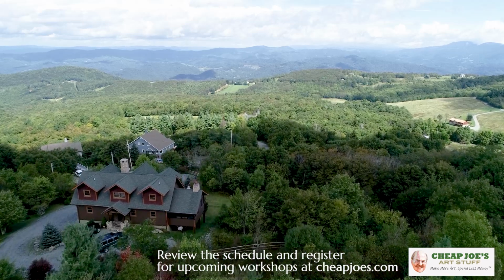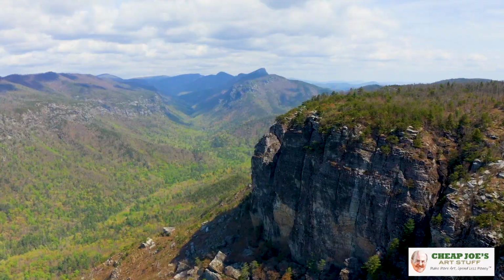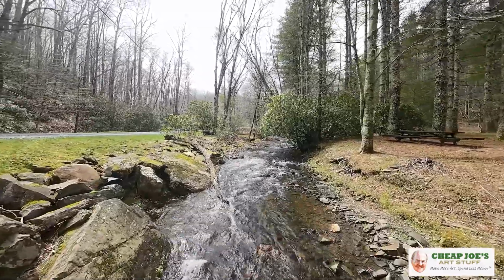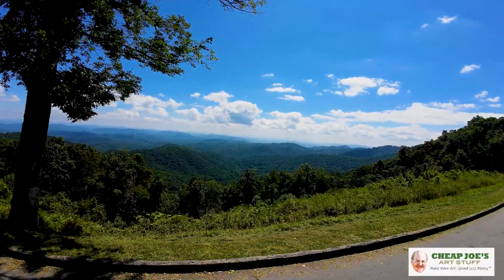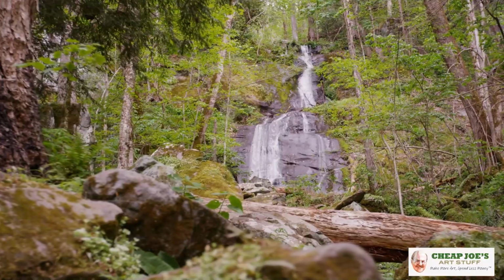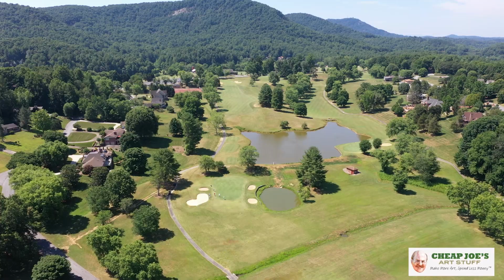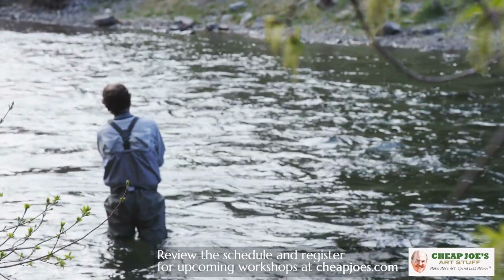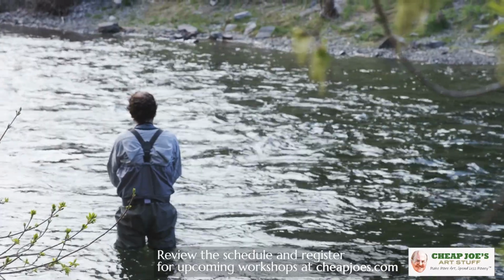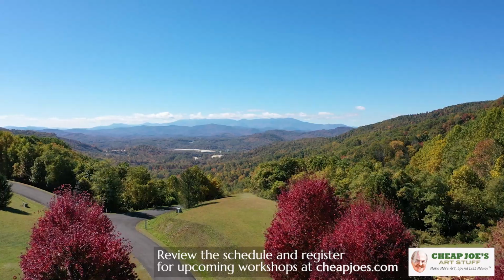The advantage of being here in the high country of North Carolina is if you have a non-painting spouse or significant other who's coming with you, then that person can have plenty of things to do while you're working in the studio or painting plein air, whichever it happens to be. It's a beautiful area where we live, with lots of outdoor activities, including golf, fishing, hiking, camping. We have lots of shopping in the area. It's just truly a beautiful place to live and to visit.